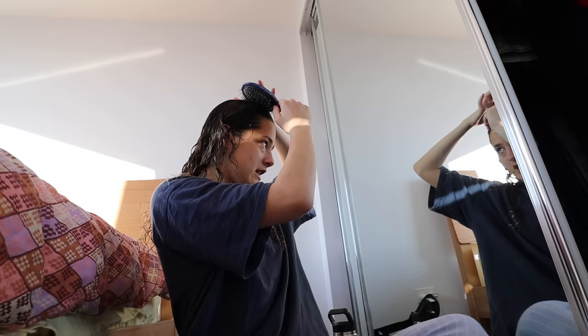Also, I really struggle with making a part in my hair. It just doesn't work. I put my finger down like that and then I brush it like that. That's how I do my parts. Just finished with my hair. It's looking very curly. It's still a little bit wet. Now I'm going to do my makeup. I'm just trying to decide if I want to film a get ready with me.